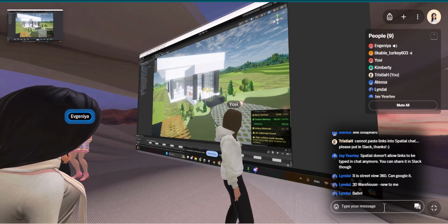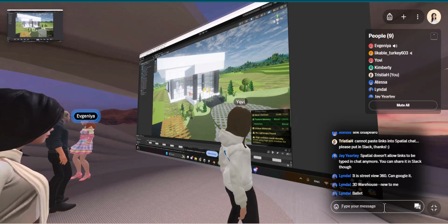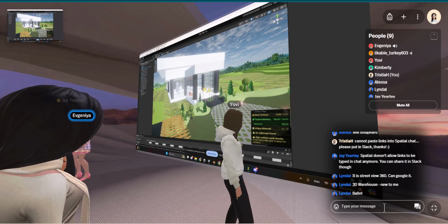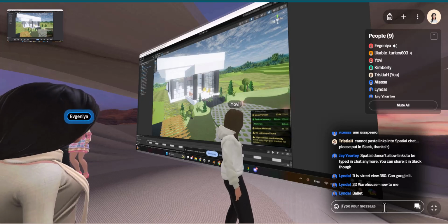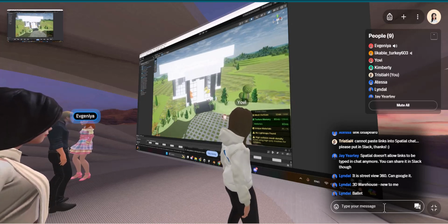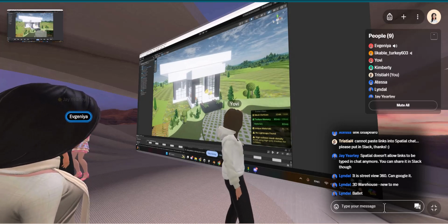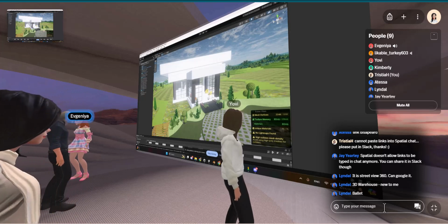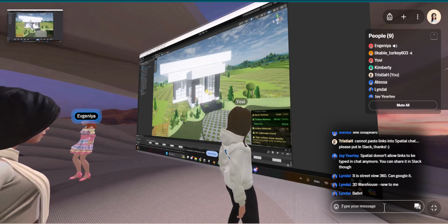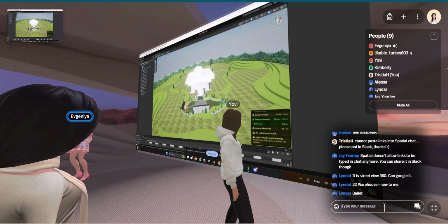So if you want to create in VR, if you want to start building for Spatial, you need to install Unity and start learning it. There are a lot of different versions of Unity. You need 2021.3.8, specifically this one, and then you go on the Spatial website and install it. They have all of the installation instructions step by step, but it is not a beginner-friendly thing to do. So you need to know Unity pretty well. And then you start building what we saw here.